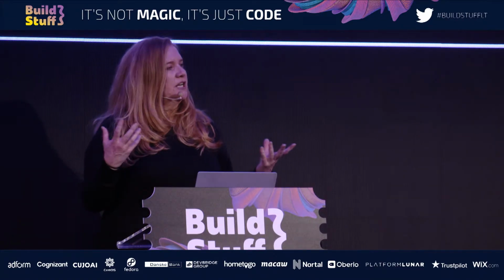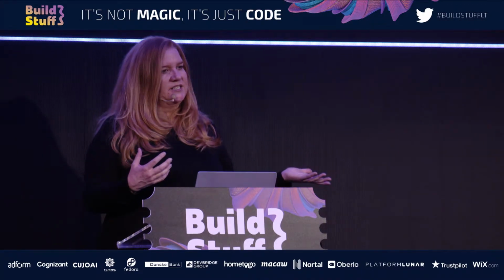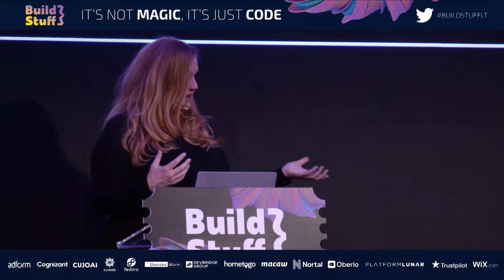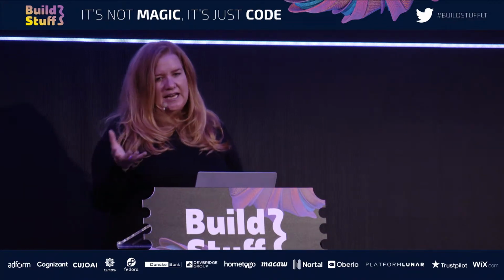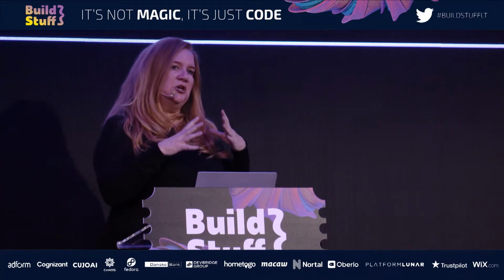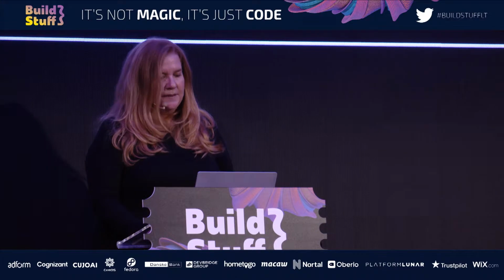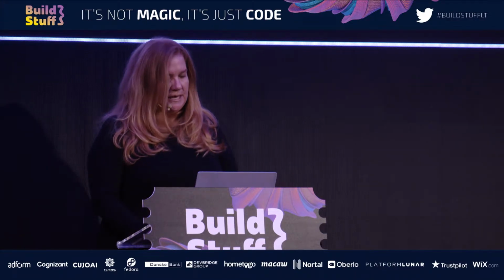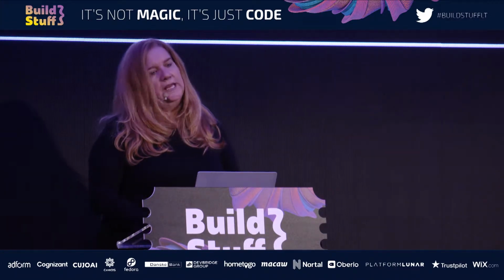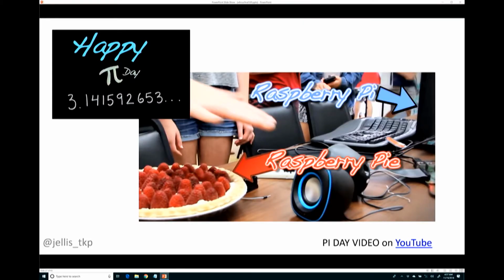And then they started coming up with other ideas. They now felt like they had a handle on hardware with the IoT devices, and a handle on software with the TKP Java, and they had an introduction to data science, and they came up with some ideas, and this is one that we actually did. And this was Pi Day, which is March 14th.